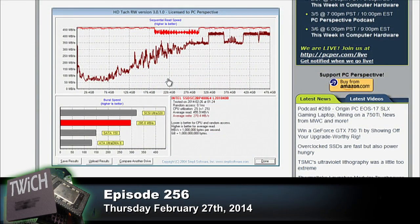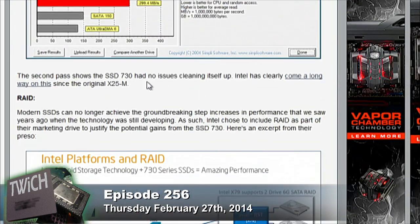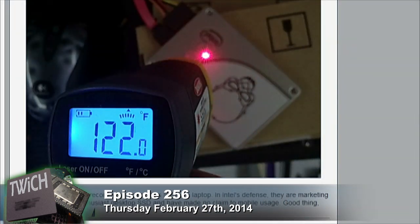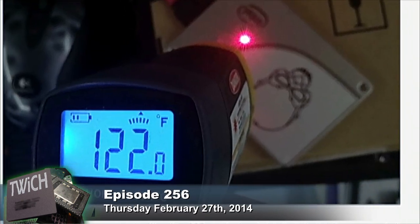There's a good page on performance over time, trim and temperature. I particularly love the spot thermometer checking the temperature of the drive. 122 degrees Fahrenheit. This is not a laptop part. And Allyn says, you just keep scrolling down, you'll see it. It's such a beautiful shot. And Allyn says, hey, in Intel's defense, they are marketing this as an enthusiast desktop SSD and make no claim to mobile usage. So if you put it in your desktop, make sure you've got a fan sucking air over it in a big way. I'm just saying. There it is, 122 degrees. Or use it as a coffee warmer, which is kind of tempting.